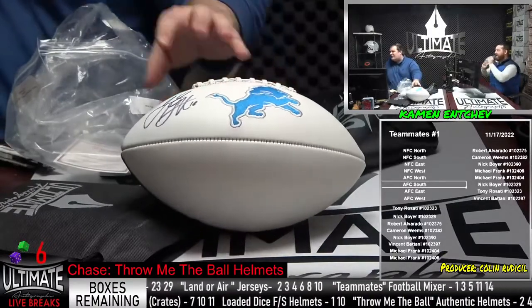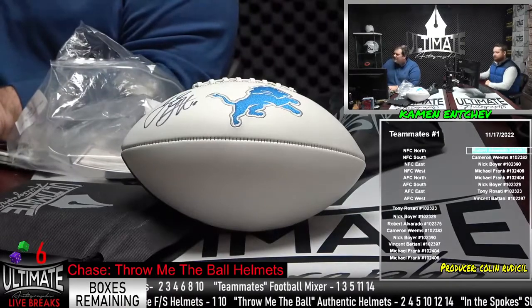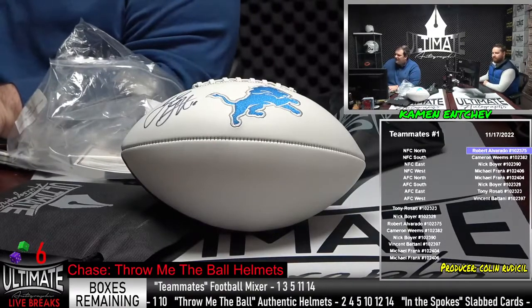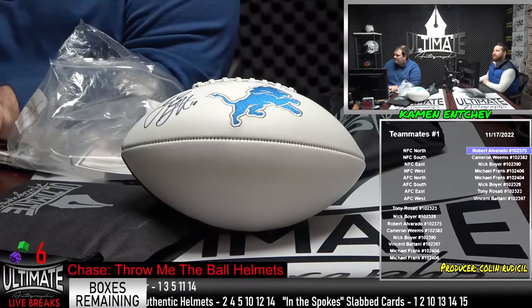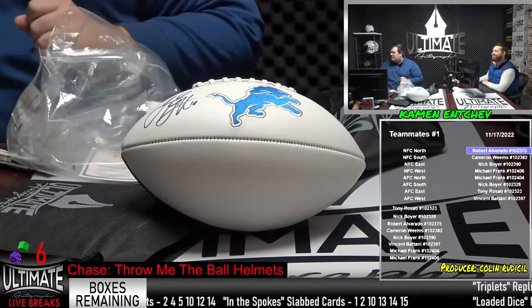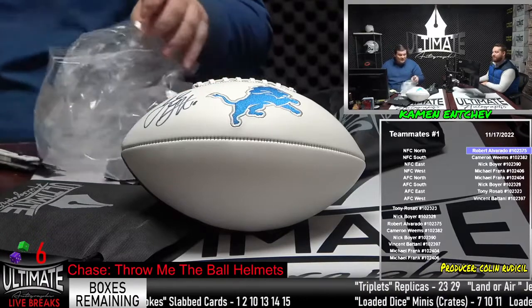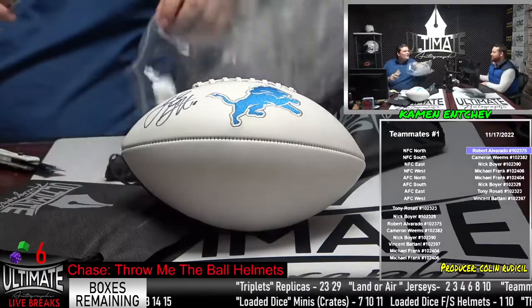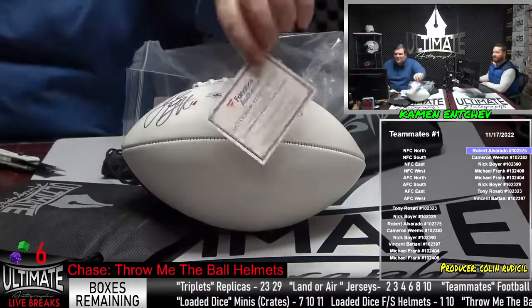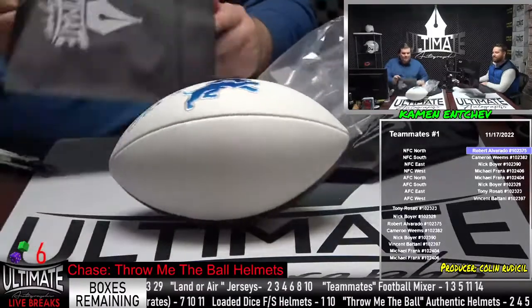Jared Goff. Congrats, Robert Alvarado. For $41, he's already got himself a Goff. That is a great start in the teammates break. Yeah, now a Jared Goff teammate. So this could be a Lion teammate. It could be a Ram teammate. Yeah. It could even be a college teammate, as we found out recently. We had De'Andre Swift paired with George Pickens. Oh, that was very cool. Nice. Fanatics certified on the golf ball.